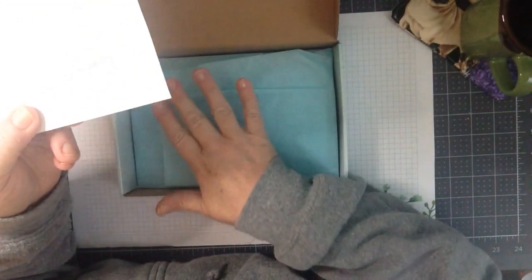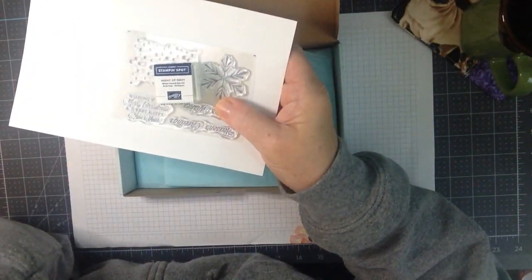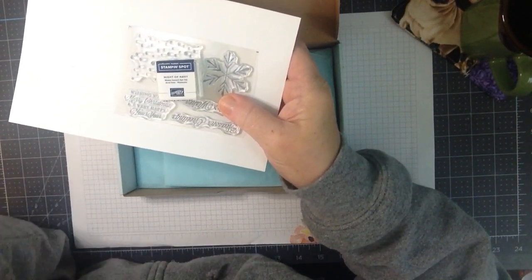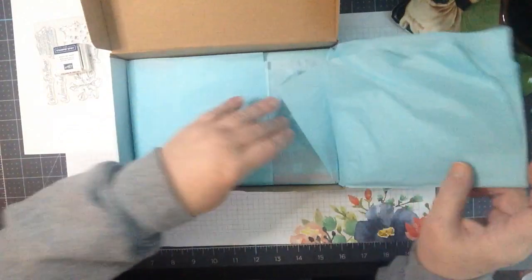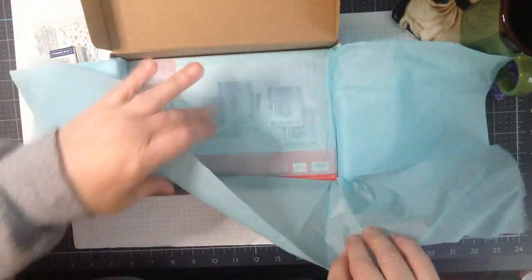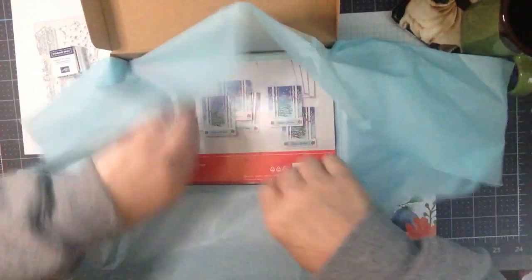When your box is done and your consumables are complete, you still have your stamp set and your ink pad to create your holiday cards or whatever you want to create. So definitely, I mean, $22 just for the stamp set and the ink alone, not even counting this. So look at it, it's like a Christmas package that comes all wrapped in tissue. Last month with the Halloween theme, they had black tissue.